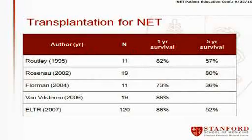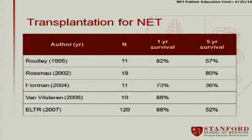So does it work? So again, similar sort of data from a number of institutions. The numbers of patients that get transplantation are smaller. This is the European Liver Transplant Registry. So this is all patients in all of Europe up to 2007 who had gotten transplantations for neuroendocrine tumors. All patients in all of Europe up to 2007 was 120 patients. So here's the survival. The 1-year survival is quite good, which means patients don't die from the liver transplantation or shortly afterwards.